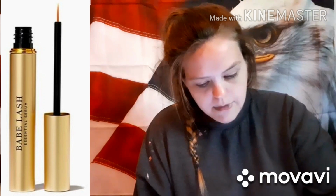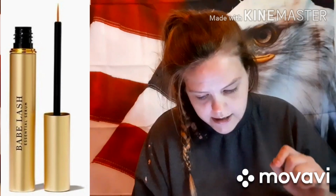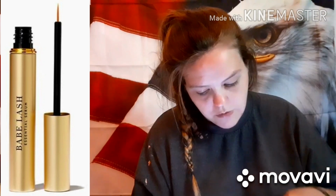And then for spoiler number 2, which these are all choice items from when we chose earlier this month, is the Babe Lash Essential Serum valued at $59 for 2 milliliters. Get lush, longer looking lashes over time with award-winning essential serum. Apply serum every night directly to your lash line on clean, dry skin. One dip of the wand is enough serum for both eyes. Avoid touching your eyes until the serum has dried. When you're satisfied with the results, continue to apply serum 2 to 3 times per week to maintain lashes.